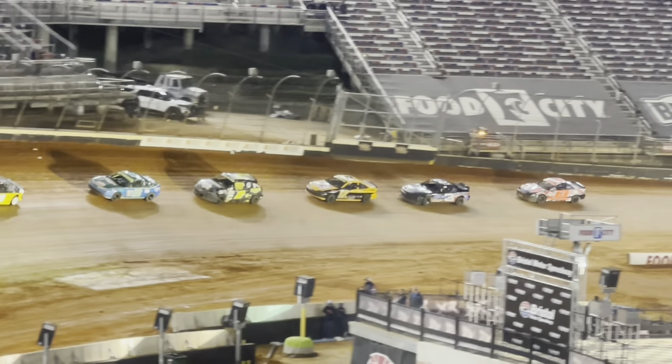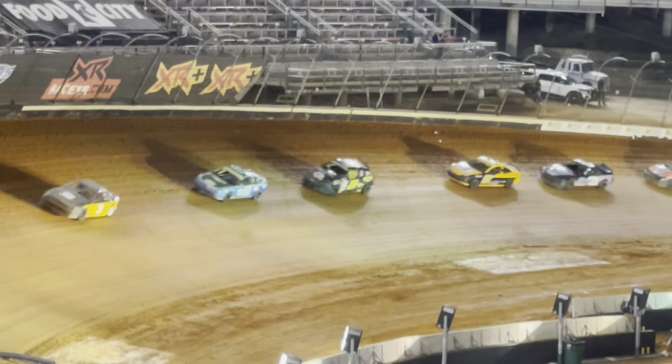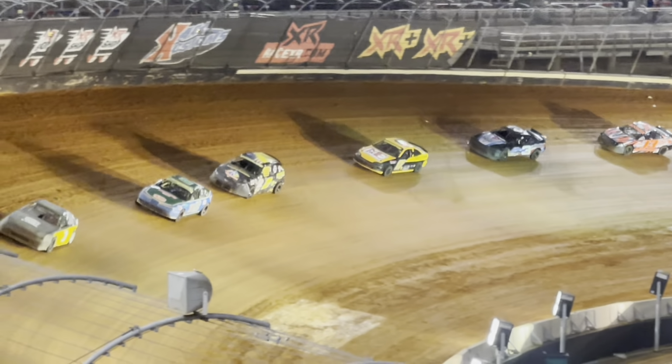If that had been a rear-wheel drive car, he'd just kept on looping. Yeah, in front of the whole place. Yeah. Took out a whole bunch of cars.